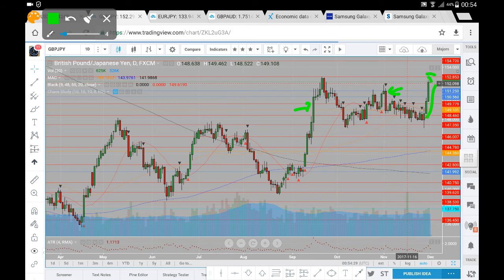So 152.85, which we've previously mentioned, which was the high just there, pretty much the highs of 2017, and from there we're looking for 154.72. So that should wrap up the pound yen analysis.